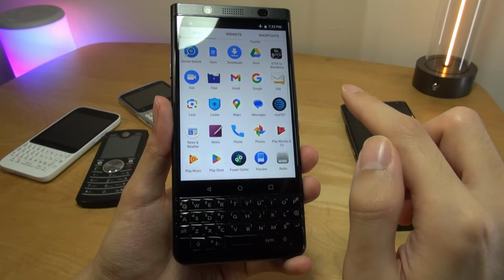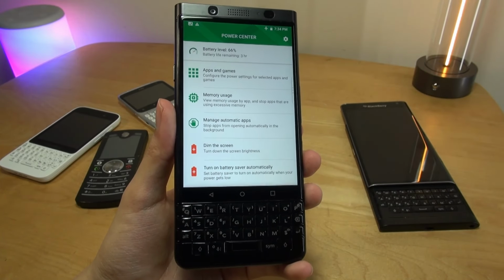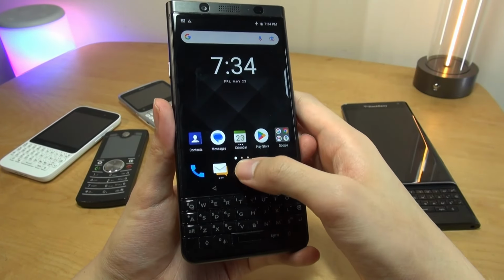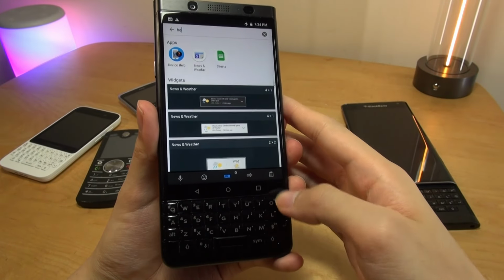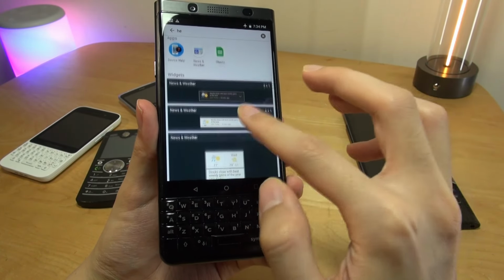A couple of other extras include a power center here, which is essentially their version of some battery optimization settings. Also, the multitasking animation using these tiles is a little bit playful, being a bit different again from stock Android. Universal search here also takes advantage of the excellent keyboard down below, so you're able to instantly search to find specific apps as well as notes and documents located in the phone's memory.